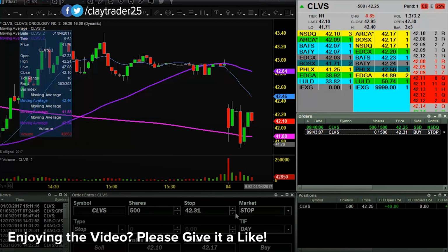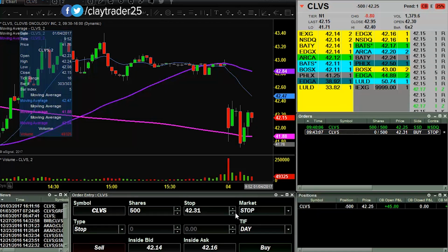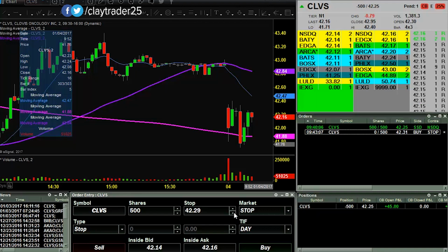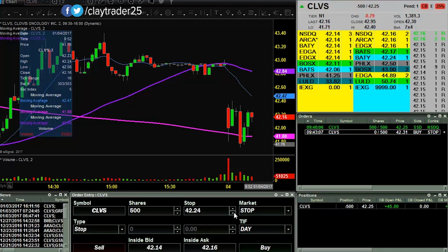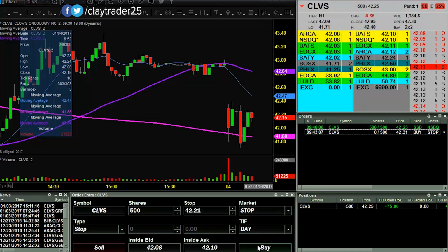So if it breaks down through 42, then I will indeed make money. So it's going to be at least a winning trade, but it's got to get down through 42 for me to update the stop loss. So again, yes, it could still be a losing trade, but it will not be as big of a losing trade as what it had originally been. So I'm technically already making money. Penny saved is a penny earned. So I'm not going to complain about that.